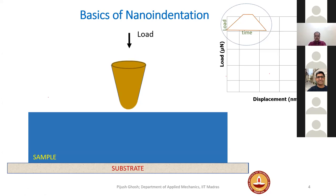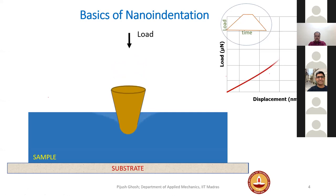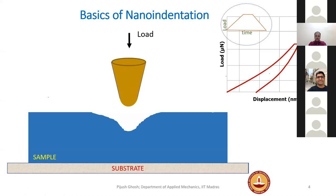Okay, so it touches the surface and goes into it, and then you take it out, and that's what you will see. Of course, there will be some recovery of this. Most of the materials will show some recovery, but we'll not get into those details. So you have seen that it has come inside, made an indent, and then gone up again. And this is the corresponding load and the displacement.